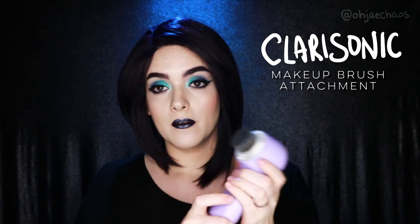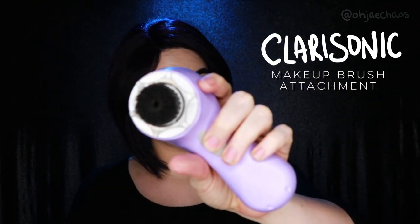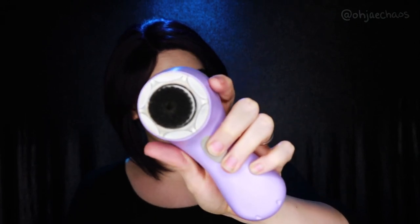But it's good. Let's talk about application of the foundation, because I like beauty blenders. I prefer to apply my foundation with beauty blenders unless I'm doing a water-based foundation, and then I use my IT Cosmetics buffing brush. But recently, within the last 3 or 4 weeks or so, I have fallen in love, and pardon me, mine's dirty, I used it today, with the Clarisonic makeup brush head.